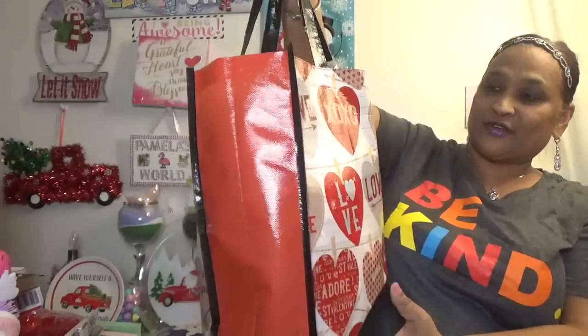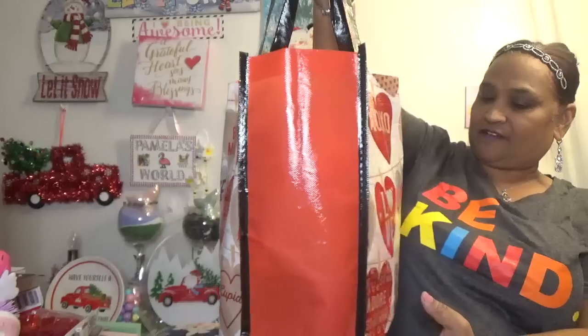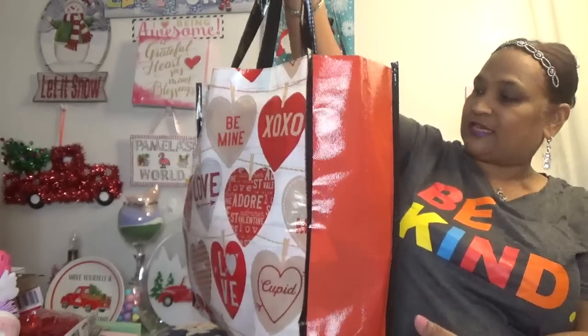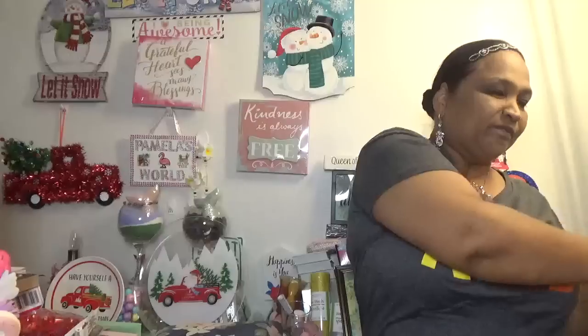So you guys see, I got a new bag. It's with a clothespin and it says love, love, love, adore, XOXO. So that's my new treasure bag. You guys didn't think I was going to come back to say goodbye to my diehard friends, right? Must find a way to come back and say goodbye to you guys and thank you for 2020. Looking forward to a better 2021 with you guys.